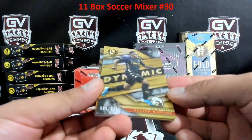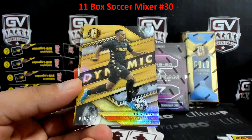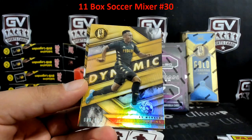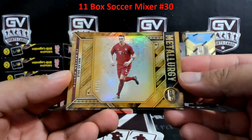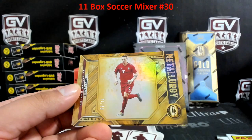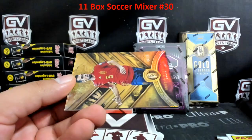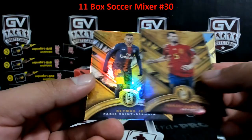Gelson Martins for Monaco, to 149, 80 of 149. Pull my list here. Monaco on this one. Sure this isn't serial numbered? It is not. Chris. Number to 79. Nicholas Soule for Bayern. That is serial number 71, going to the one spot. Kyle. Next up, we got Sergio Busquets, 44 of 79. Going to the four spot. That is Jose. And Neymar for PSG to 129.